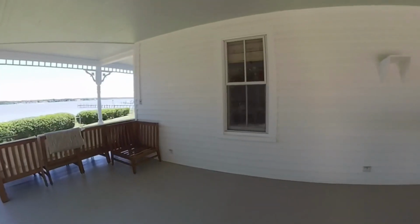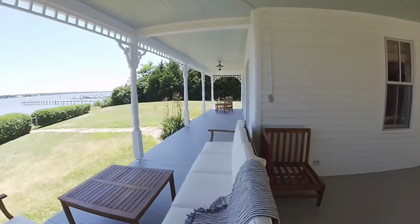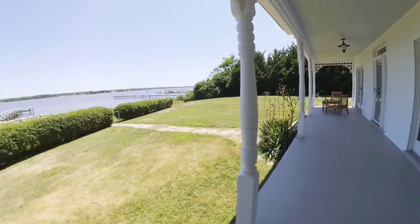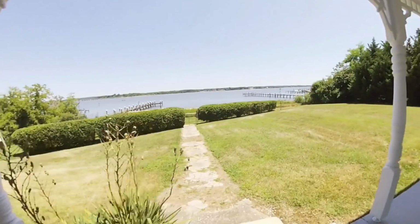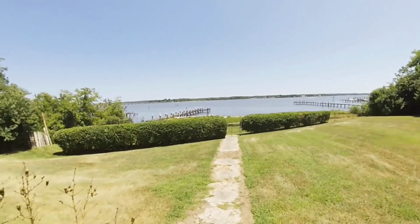This is our outdoor furniture that we just bought this year. It's very modular, so we just kind of set it up however we want, put the cushions on it, lay on it, enjoy the breeze, enjoy the shade. And then over here from the front of the house, what is actually the back of the house. Great view over the water. Some people out there canoeing.